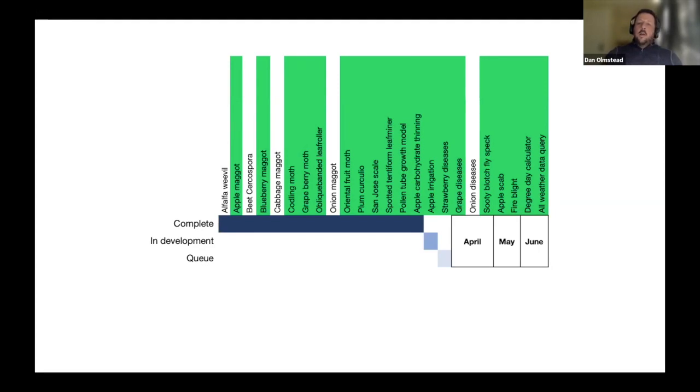Finally, in June, our degree day calculator and a weather data query. These are actually our most popular tools, even more than the fruit tools, which drive primary growth. And it makes sense because we're not just looking at one category. We're looking across everything, fruit and vegetable production. Everybody kind of channels into those two.